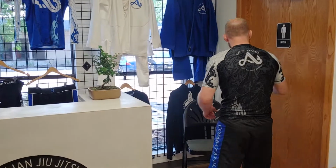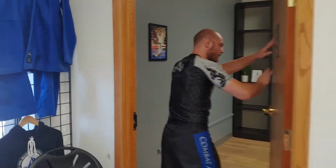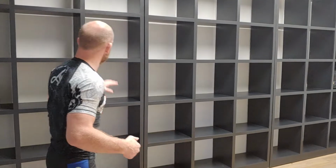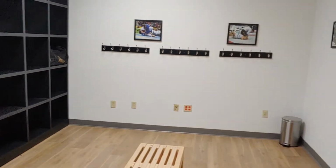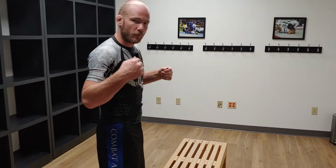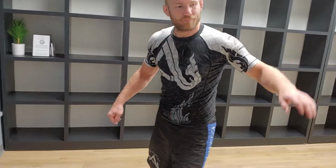Right here next to the merchandise, we have our men's changing room. So when you come in for class, you're going to drop your shoes off in the shoe room. You'll come right into here. We've got a nice spacious changing room. This is where you're going to take your street clothes off, put your workout clothes on. You can put all your stuff into one of our cubbies here, and then you'll be ready for class. Over here we have hooks where you guys can hang your coats. So in the winter, you can take your winter jacket off, hang it up here. And we have a little garbage can there in the corner if you got athletic tape or anything like that.